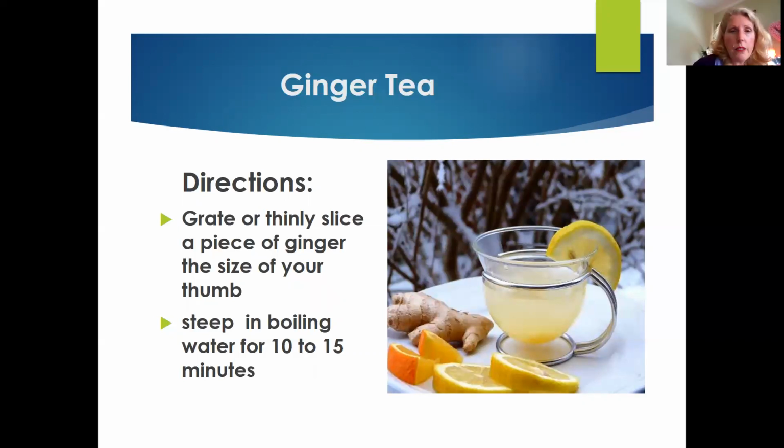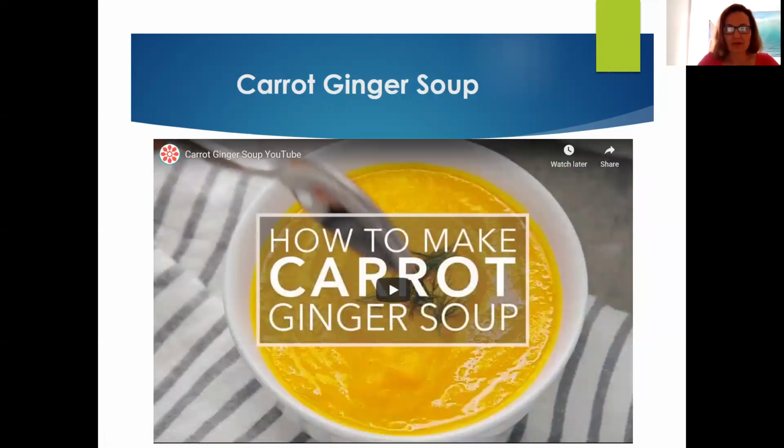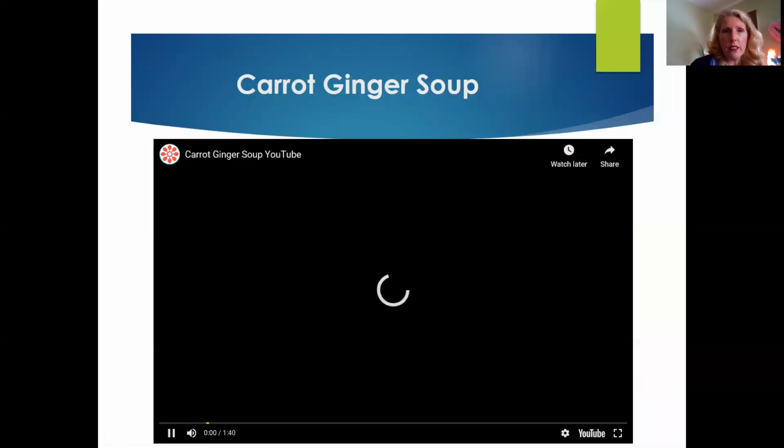Next, Linda, we have somebody sharing ginger ice cream. I've never tried that. Ooh, sounds good. Please share the recipe and we can spread that to the participants. That sounds delicious. Yes. So here I have a neat little recipe to share on carrot ginger soup. I hope you enjoy.